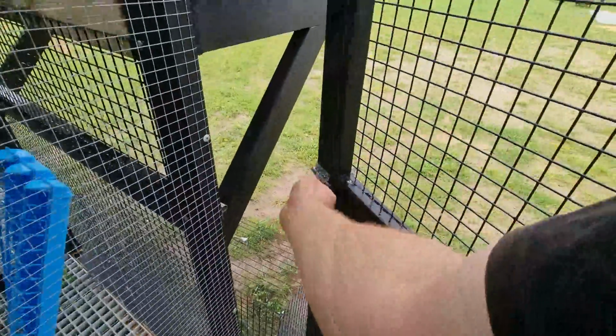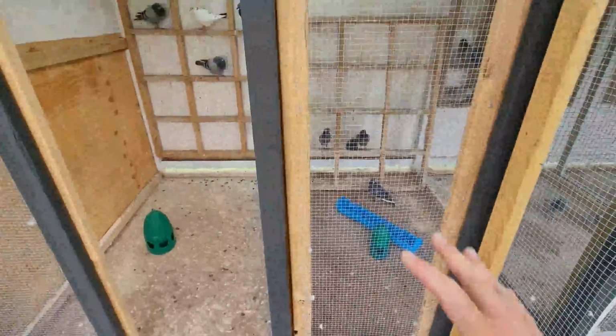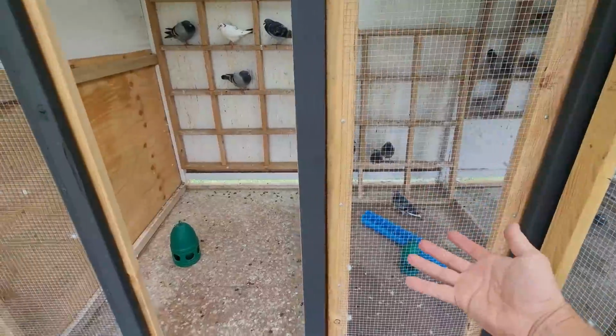Just make sure we lock this one up so we don't lose any of these young birds just yet. So you'll notice there's some young birds in here. We'll get to those in a second.